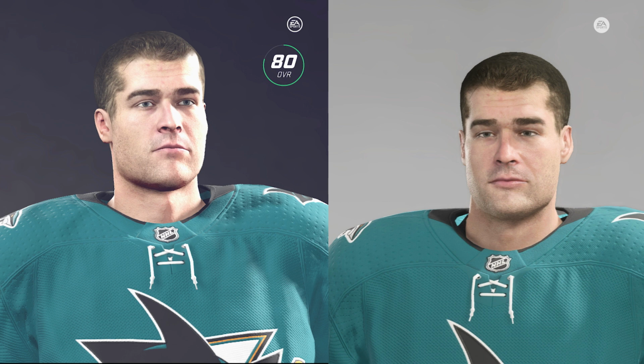So Patrick Marleau looks good. I think he looks about the same as he usually does. Nothing new there. Obviously, the graphics make him look good as usual. The face shape is also maybe a little bit better. Just could have been the angle I took it at. But I think overall, Patrick Marleau looks like Patrick Marleau.